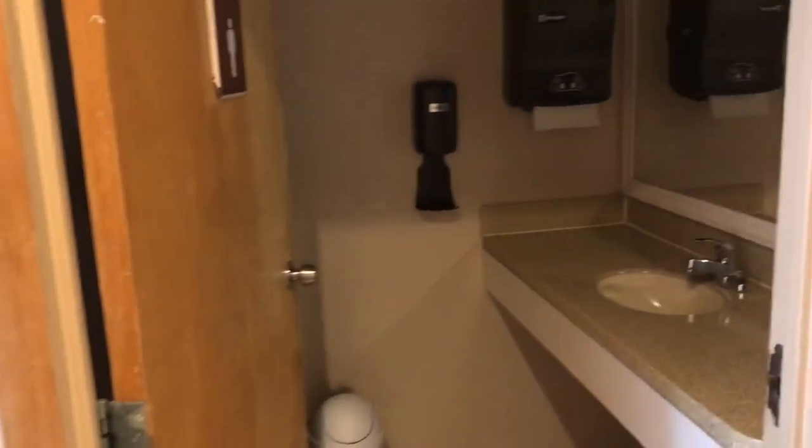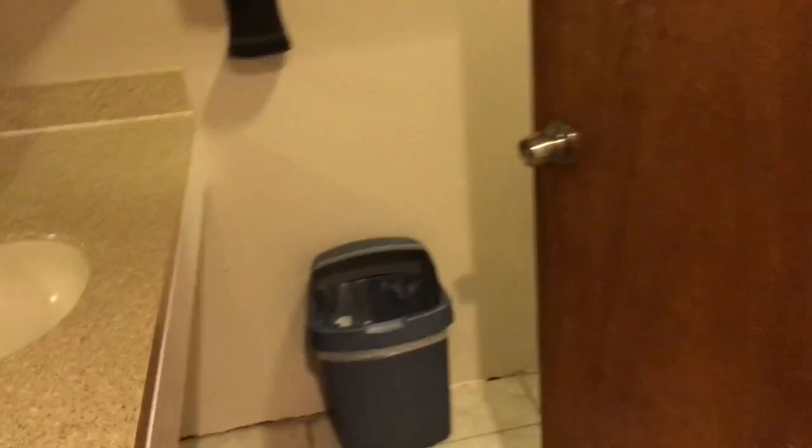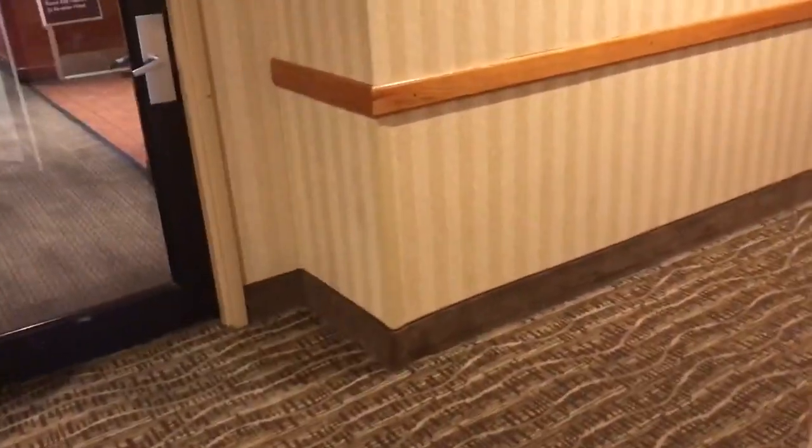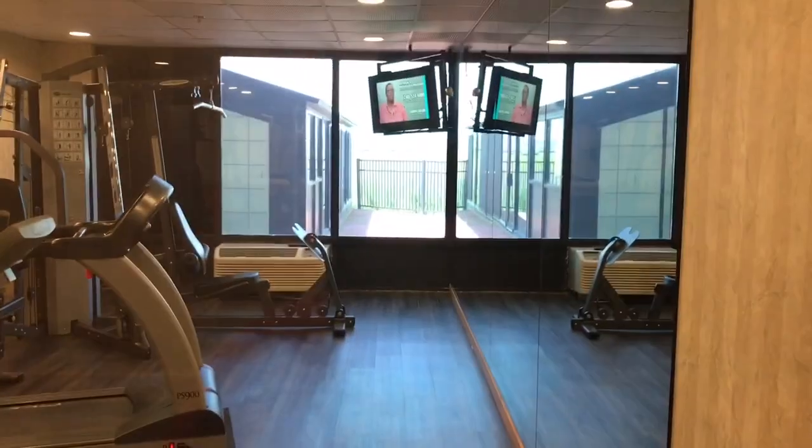Yeah, washer dryer comes in handy, really does. Another bathroom. It's the women's. Oh. Look, guys, that's literally Denny's. You just walk right through. Fitness room. We already turned in our key, so we can't go in. But look, a little fitness room with a TV.